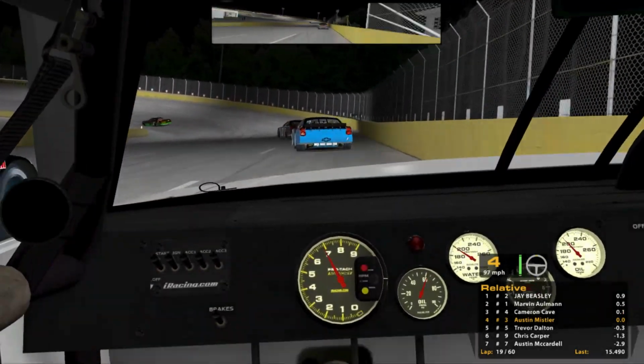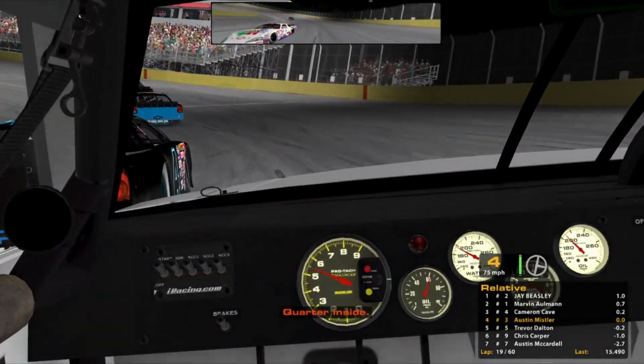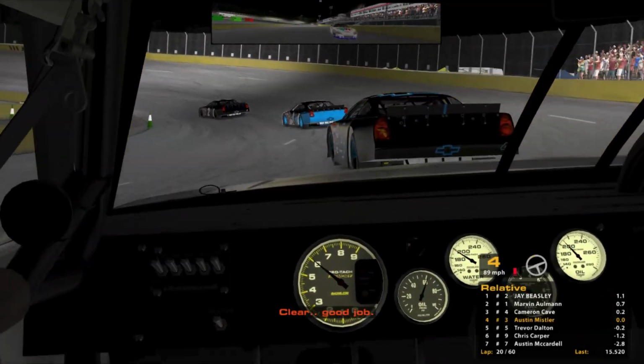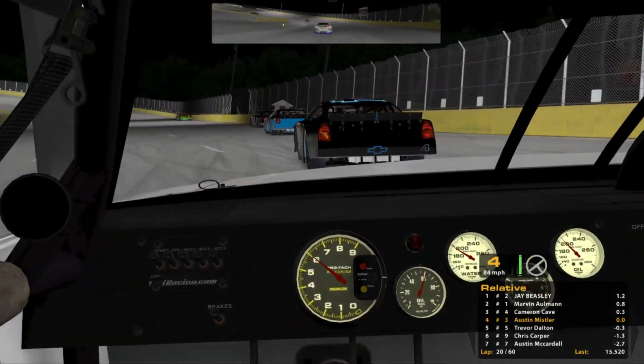Okay, I need to just let him go by so the guy behind me doesn't catch. And he's trying to dive it in. Jesus Christ. He tried to fill that gap before I came down, and he was really far back.